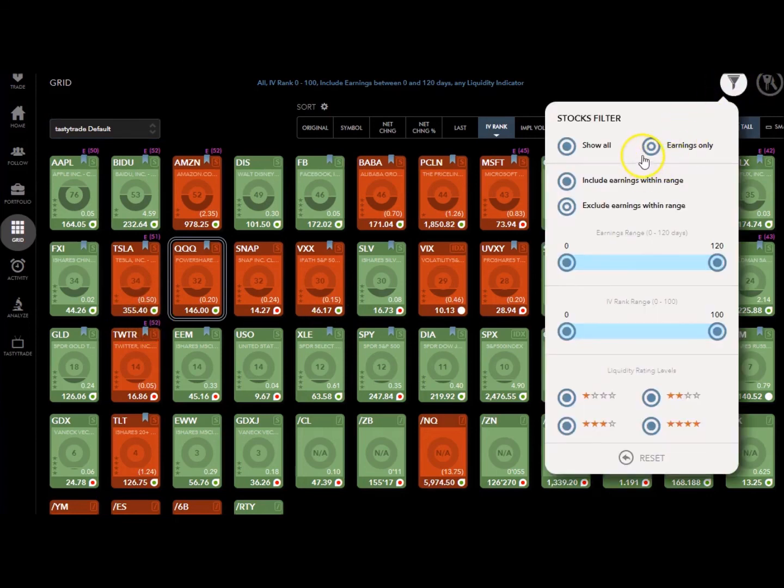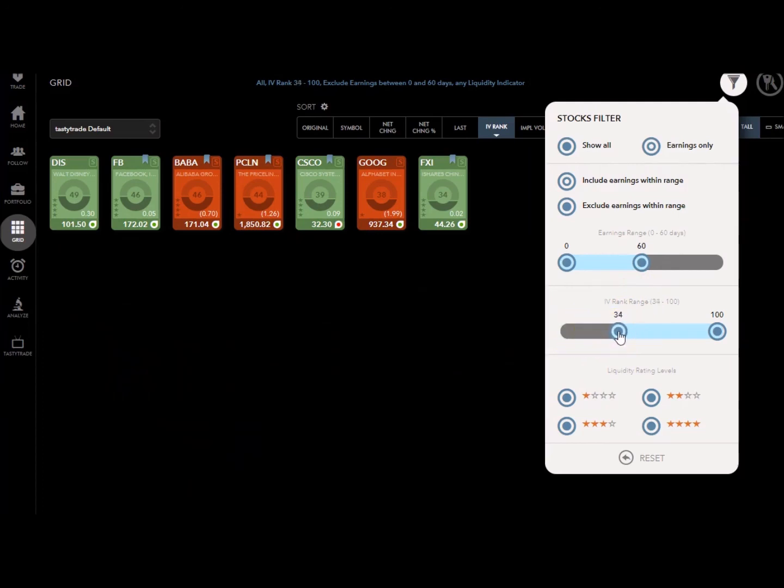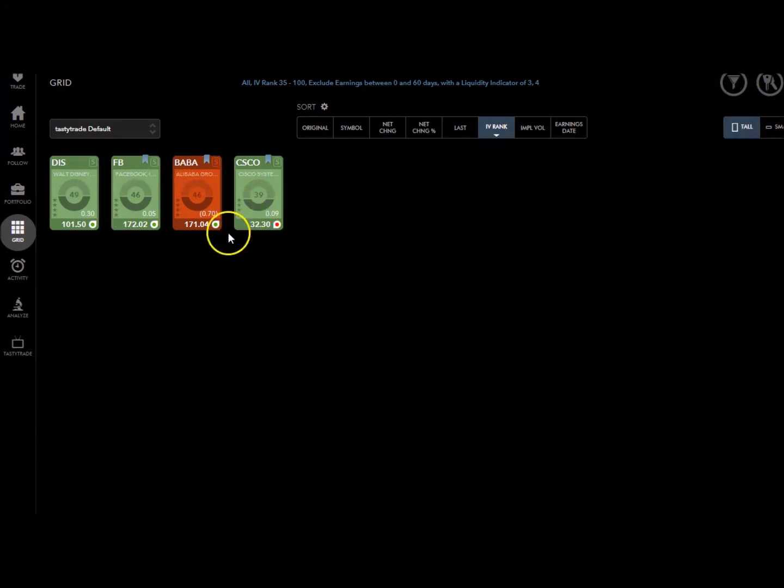You can narrow it down. I can say exclude earnings, which I usually do, and I want to make sure there are no earnings in the next 60 days. Okay, I want IV rank to be at least above 35, right? So you can see it's already dwindling down the choices. I only want 3 and 4 liquidity, and here are the 4 stocks. Disney's at 49, Facebook's at 46, Alibaba's at 46, and Cisco's at 39. That's their IV rank.